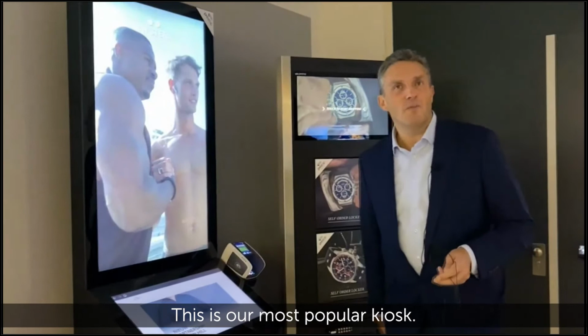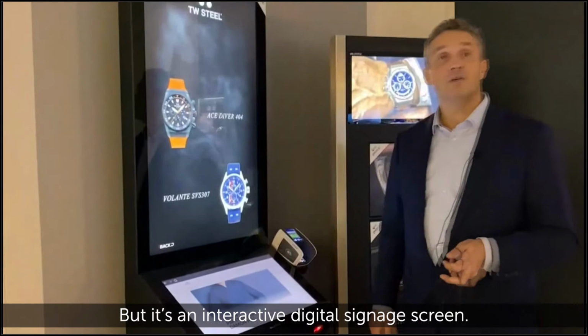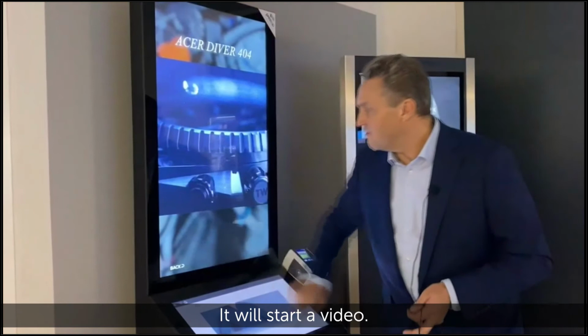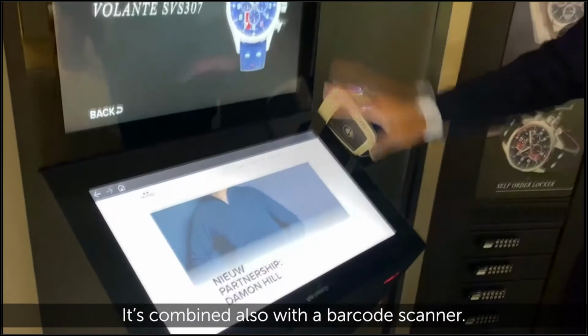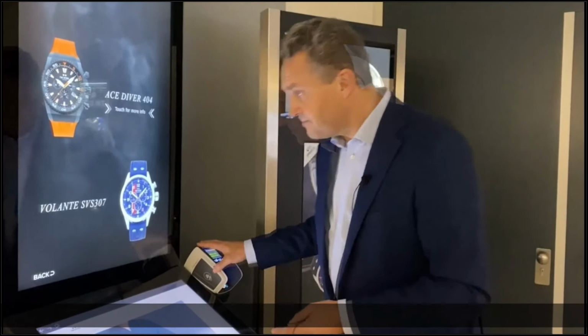This is our most popular kiosk because it has two screens, one a digital signage screen, but an interactive digital signage screen. It can have more information about this product. We'll start the video, but it's very useful to promote what you are selling here on this 24-inch touchscreen, also edge-to-edge glass. It's combined with a barcode scanner, and in this case, a payment device from Worldline. A standard kiosk which we sell.